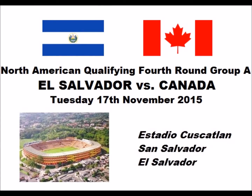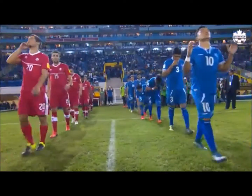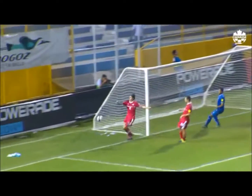There was one more game in Group A on Matchday 2, El Salvador v Canada at the Estadio Cuscatlán in San Salvador, but unfortunately for us, it was goalless. Here's a chance. Final score 0-0.